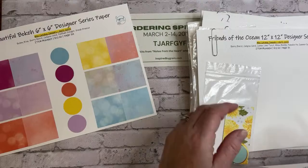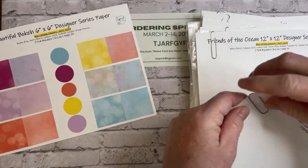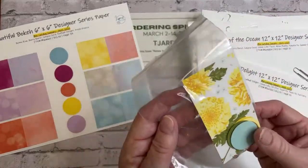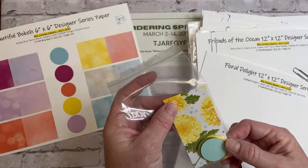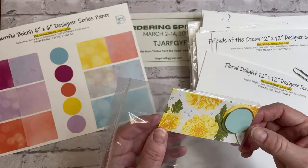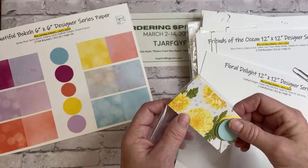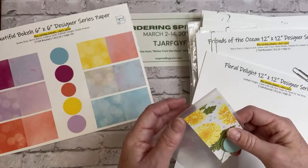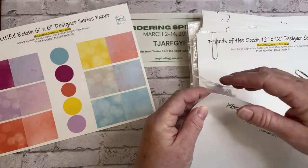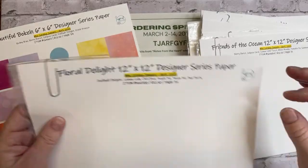So then this is Floral Delight. And I'm going to take all the paper clips off and I will label the little Ziploc bags. So each Ziploc bag has a corresponding paper and cardstock colors. I leave it 2 by 4 so that you can cut them in half, and that way you know what goes with what. It's just much easier to do it that way, then you're not confused, and it's just better. Trust me, it's better that way.